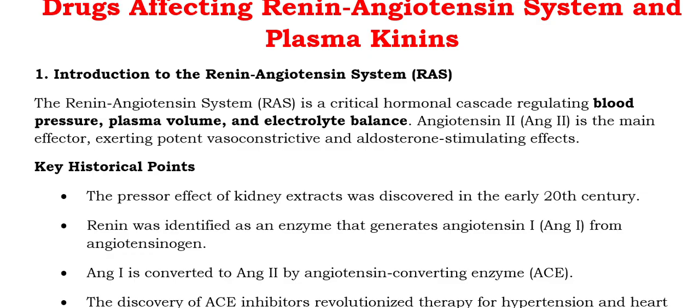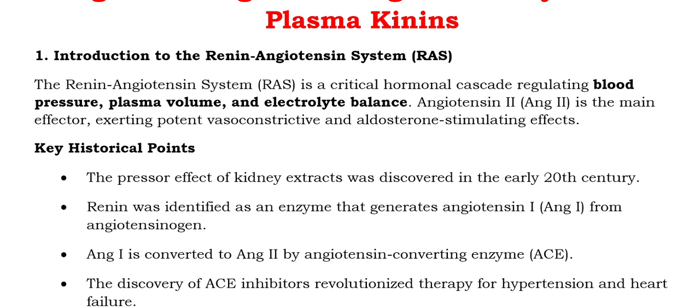Understanding that whole pathway was revolutionary. And it directly led to the discovery of ACE inhibitors, which have completely changed how we treat things like hypertension and heart failure, topics we definitely cover on KMR Advice. It's fascinating how it built up piece by piece, like solving a puzzle.